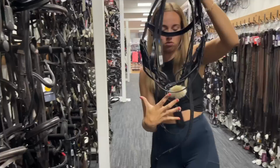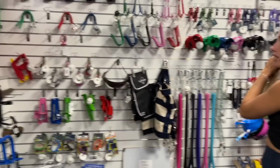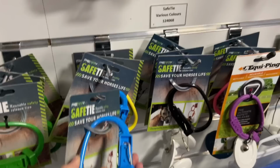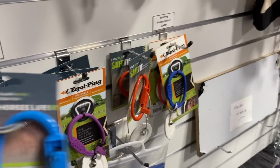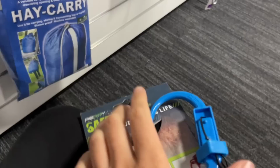Oh, perfect. Amazing. In the trolley. Yeah, that's what I want to have a go at. I think I might get two, do you think? Well, should I get them in general? You like blue? Black. Oh, but maybe black. Black is smart, but it looks like there's only one black one there. Also, I think in an emergency, these are bright, whereas in black, you might not see them. Save your horse's life. I would like to do that. You do not have to tell me twice.